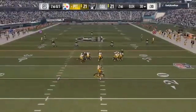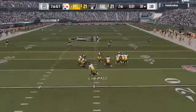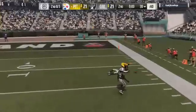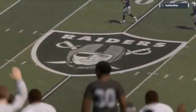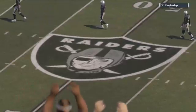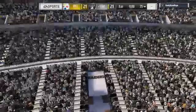On 2nd down, here's Roethlisberger. Deep drop. He's going to float this one deep right side. And he knocks the ball away, and it falls incomplete. That's it for the first half. 2 more quarters to go. We'll have plenty more to see after the break.